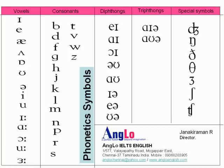The next symbol takes the sound of D in the word do. Do. D. Repeat. D. The next symbol takes the sound of F in the word fat. Fat. F. Repeat. F.